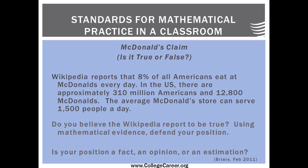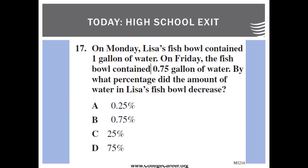But the reality is that if I don't have this in my curriculum, if I never have my students practicing and struggling through these, they're not going to be able to do well on the test, because these are the kinds of questions on the new test. As a matter of fact, let's look at a high school exit exam. This is the kind of exit exam I might see today.